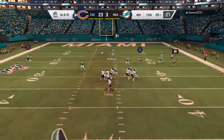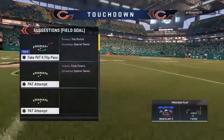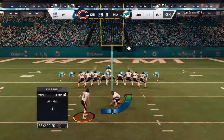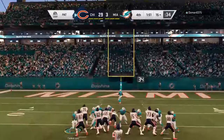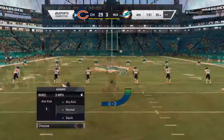Oh, Trubisky going to throw. Letting one go deep for the end zone. And he's got his man. That's Robinson. Touchdown, Bears. Allen Robinson. His second touchdown of the afternoon as the Bears push further out in front. And it's no good. It has not been his day. That's the second extra point he's missed so far.